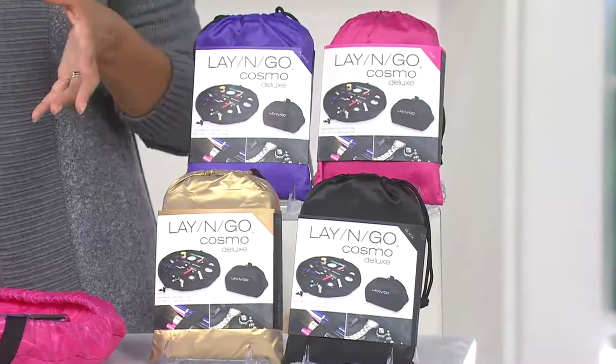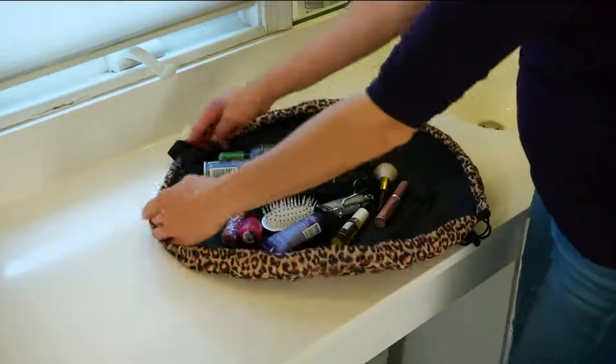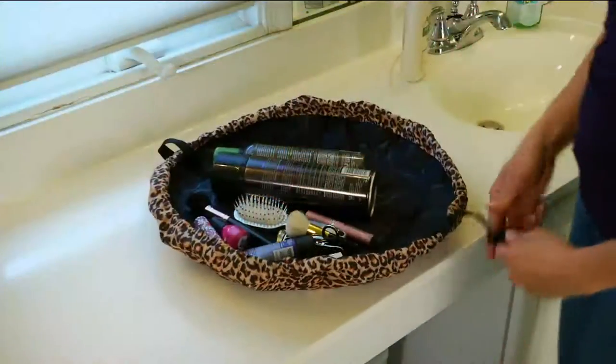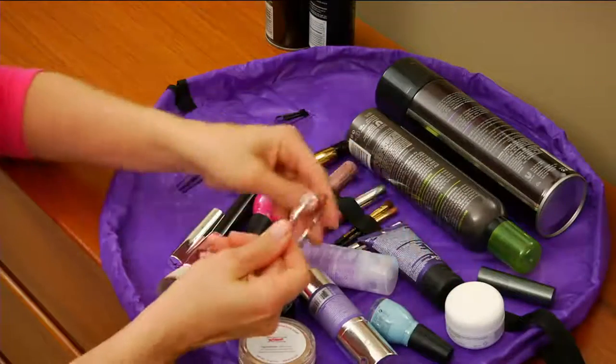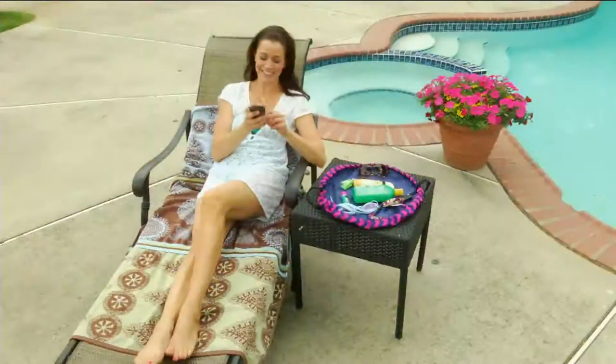And we actually started when we introduced this 22 inch with more colors and patterns, and they've sold out very quickly. So if you're seeing this for the first time, it's actually good timing, because this is the new deluxe size Lay and Go. You're getting the bigger one right out of the gate, but it still has all the great features. And I really do appreciate that it is machine washable, because makeup can get dirty. Oh, absolutely. I wish everything in life were machine washable, but there was so much thought put into this bag.